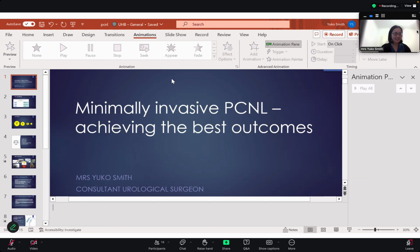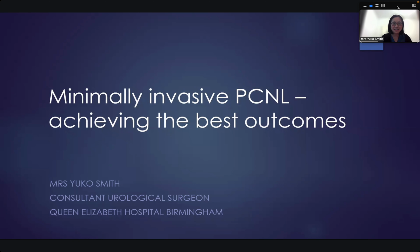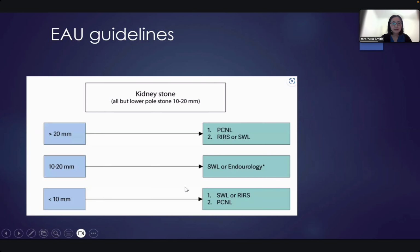Brilliant. Good. Hello there. My name's Yuko Smith. I'm a consultant urological surgeon at the Queen Elizabeth Hospital in Birmingham. And my remit's talking about minimally invasive PCNL, achieving the best outcomes.